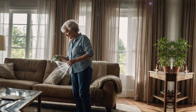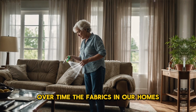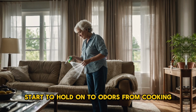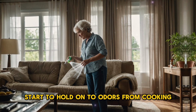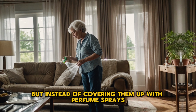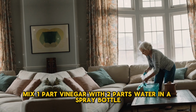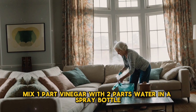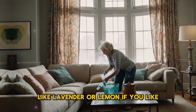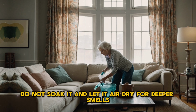Refresh upholstery, curtains, and rugs without chemicals. Over time, the fabrics in our homes, like couches, curtains, and rugs, start to hold on to odors from cooking, pets, and everyday life. But instead of covering them up with perfume sprays, you can clean them naturally with white vinegar. Mix 1 part vinegar with 2 parts water in a spray bottle. Add a few drops of essential oil like lavender or lemon if you like. Lightly mist the fabric. Do not soak it, and let it air dry.